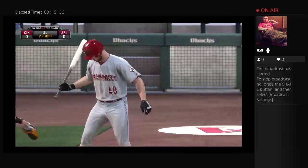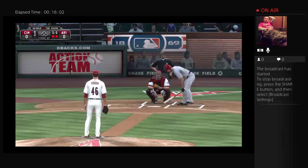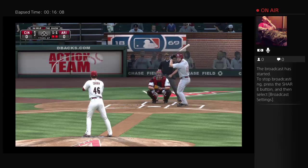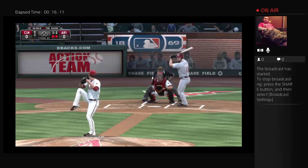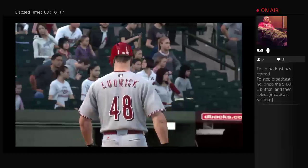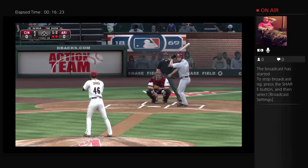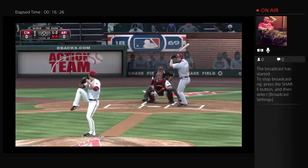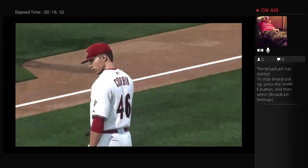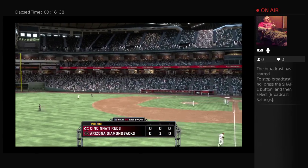Ball 1. And this is fouled back and out of play. The 1-2. And a swing and a miss. He struck him out with a 2-seamer, and the inning is over. 1, 2, 3 go the Reds. We'll go to the bottom of the second. No score.